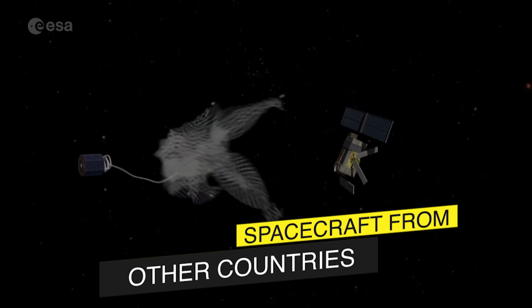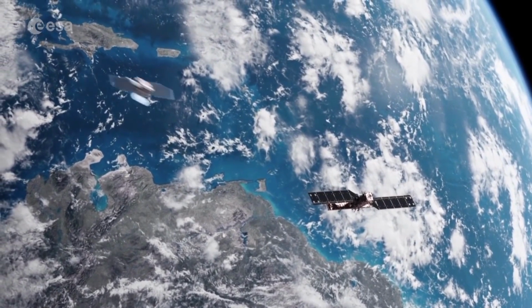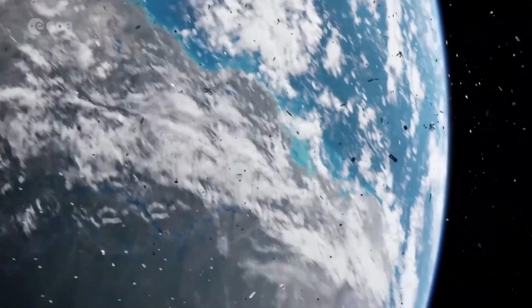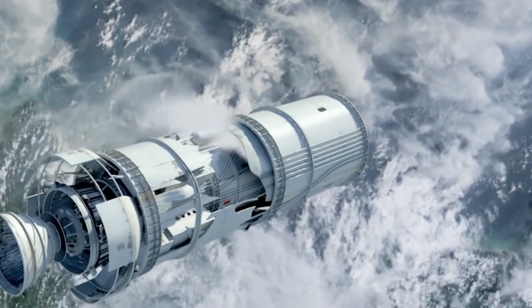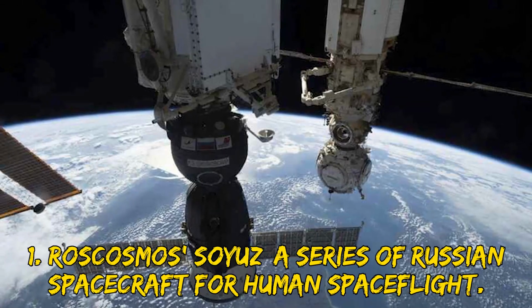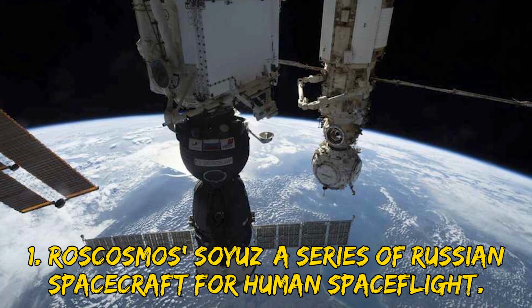Spacecraft from other countries. Finally, it's possible that spacecraft from other countries could dock with the ISS in the future. The ISS is a cooperative effort between multiple countries, including the United States, Russia, Europe, Japan, and Canada. As space exploration continues to evolve, other countries will likely join the effort and contribute their spacecraft to the ISS. Examples: 1. Roscosmos' Soyuz, a series of Russian spacecraft for human spaceflight.